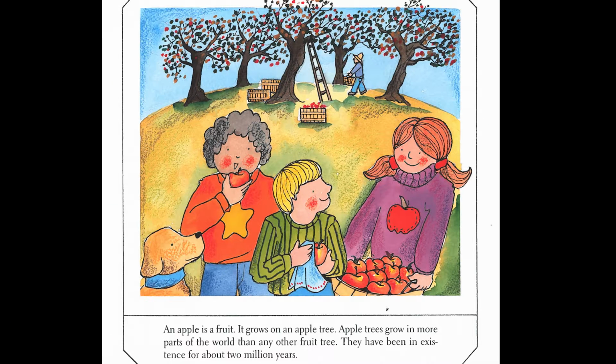An apple is a fruit. It grows on an apple tree. Apple trees grow in more parts of the world than any other fruit tree. They have been in existence for about 2 million years.